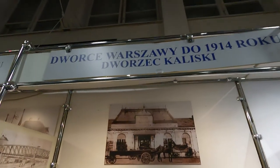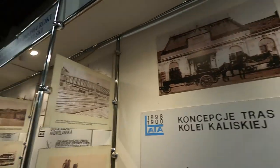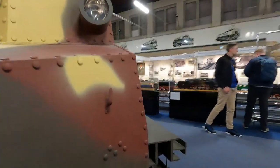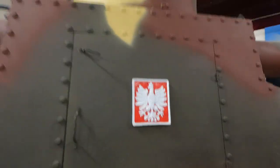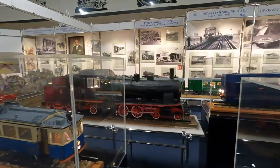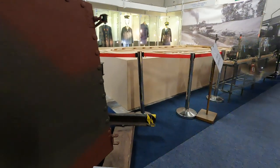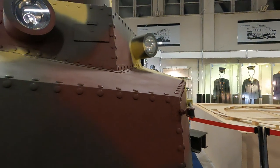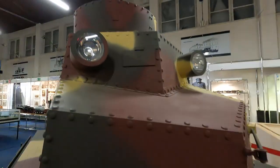So this says Warszawa 1914. So Warsaw 1914. How about this behemoth here? What is that? It's got the Polish eagle, so it must have been Polish. If you like model trains, this is the place for you. Let's see what it says here. It's all in Polish also. It says Drezina Panserna Tatra T18.